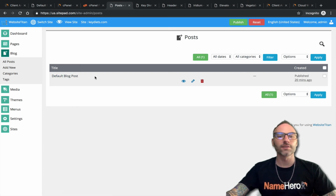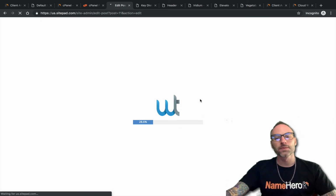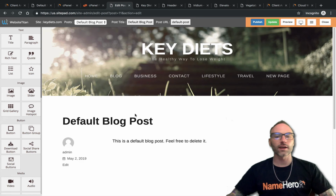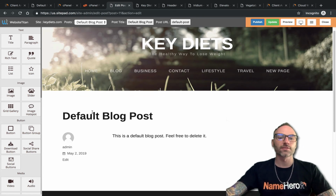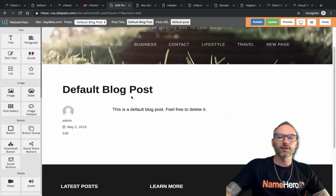Now there's a default, just like a demo post. So we can go to edit that, or we can delete it, if we don't want to use the default. But if we just want to go in and edit that for our first blog post, we can. Click the pencil. And now you can see this is very traditional to how WordPress is set up. So if you've used WordPress in the past, this is probably similar. But it allows you to sit here and you can edit the blog post right inside of here.